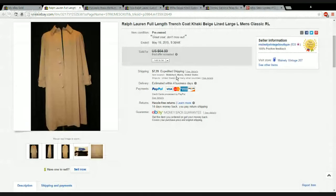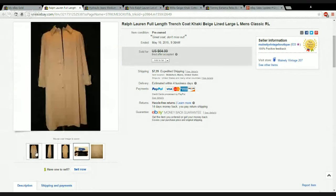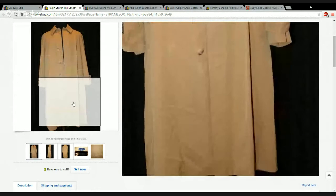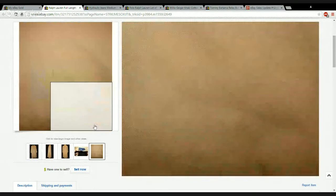that. Some more Ralph Lauren. This is a Ralph Lauren full-length trench coat. Khaki, beige, what have you. Size large. Just a nice coat. Paid $6 for this at a Goodwill, which is cheaper than I ever thought they'd sell it for. But did have a few marks on it, the discoloration marks that I didn't feel like having dry cleaned.